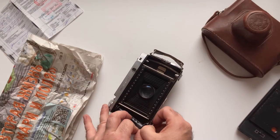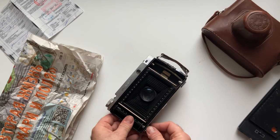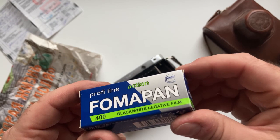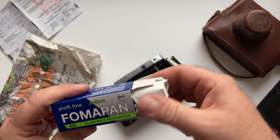Its main difference from the Moskva 4 is the added self-timer. And you know the great thing about self-timers is you either care about them or you don't. That's the amazing thing about those things. Anyway, the earlier models of the Moskva were copies of the Zeiss Ikon Super Ikonta C.